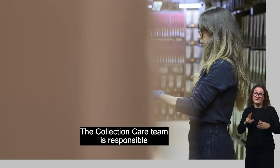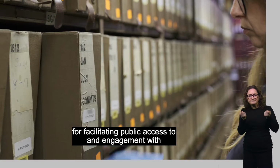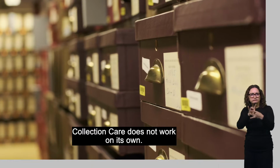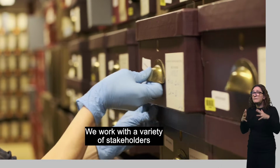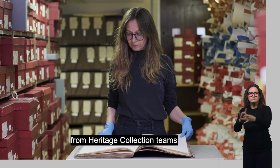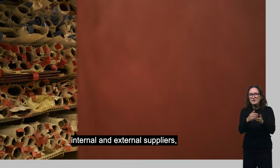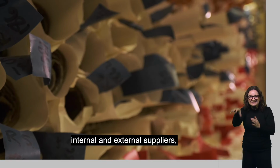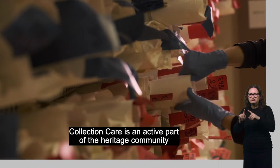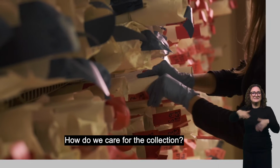The Collection Care team is responsible for facilitating public access to and engagement with the collection now and in the future. How do we do that? Collection Care does not work on its own. We work with a variety of stakeholders across Westminster Palace, from heritage collection teams to security and estate management teams, internal and external suppliers, and universities. Collection Care is an active part of the heritage community within and beyond the palace walls. How do we care for the collection?